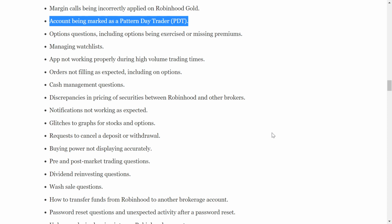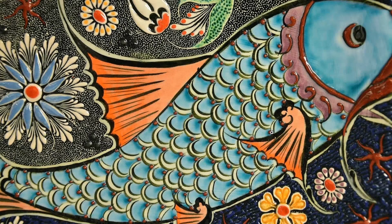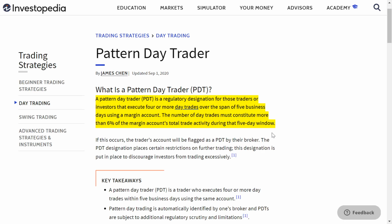Getting into the next one here, account being marked as a pattern day trader. Essentially, a pattern day trader represents that you're over trading on your margin account. You can only do 3 day trades in a 5-day window. If you do more than that, you essentially become a pattern day trader. So if you trade one stock, you sell it, and you trade again on the same day, reutilizing those same margin funds, you're going to get marked as a pattern day trader if you do this more than 3 times a week. This is just literal law. You can't get around it by switching to another broker.